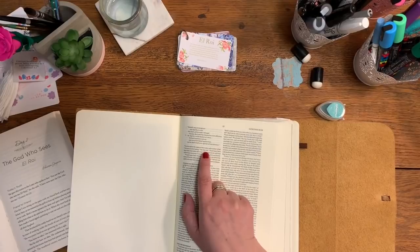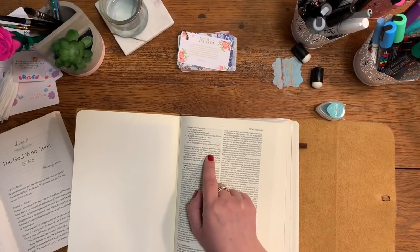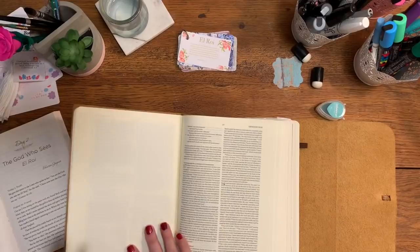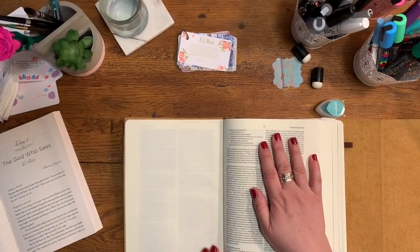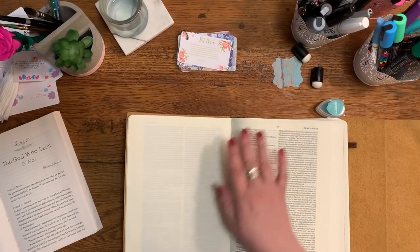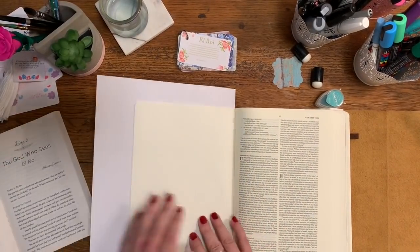She called on the name of the Lord who spoke to her and said, you are a God of seeing. For she said, truly here, I have seen him who looks after me. I need to concentrate right now on a God who looks after me. So that's what I'm going to Bible journal. So I'll just put on some music while I do my art. And I hope you enjoy watching what goes on here.